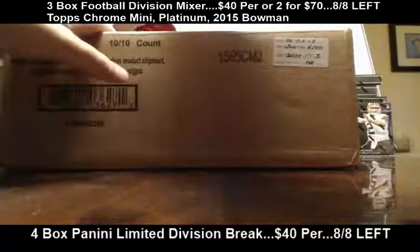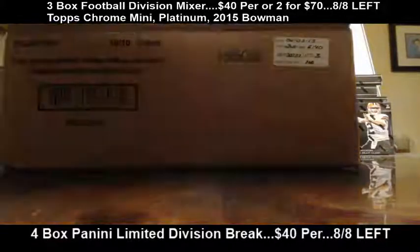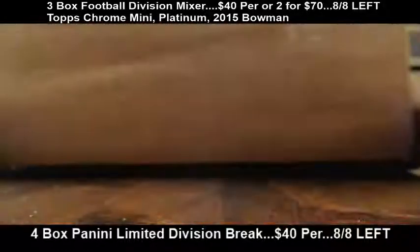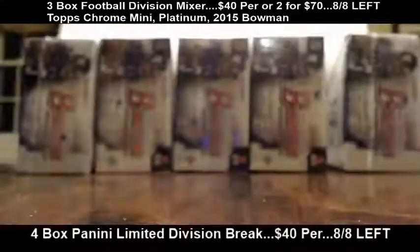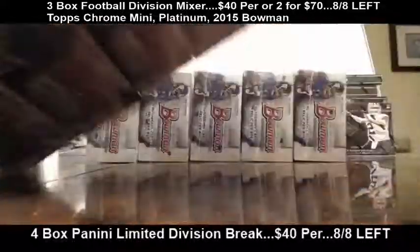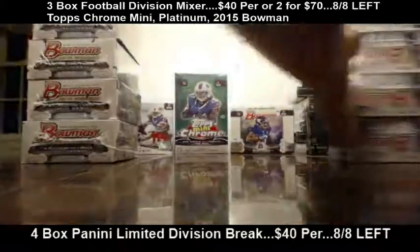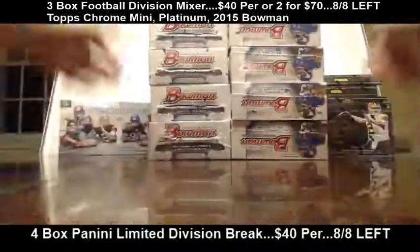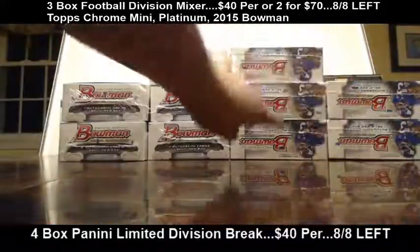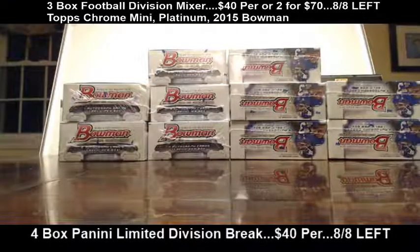So once again, 10 boxes in this case, 10 packs per box with 25 cards in each pack. We're gonna do two boxes at a time. I'm gonna show all the numbered parallels; the base cards I will not show, I'm just gonna thumb through them, all right? So here we go. We got five boxes to show. We'll count them up: 1, 2, 3, 4, 5, 6, 7, 8, 9, 10. That is a case. Let's do it.